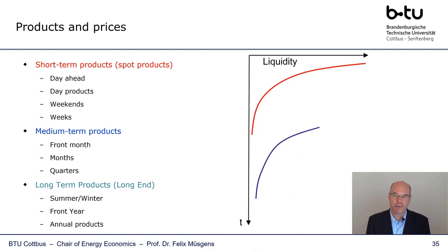And regarding liquidity, you see here that typically the closer it gets to delivery, so the day ahead, the front month, the front year always have the highest liquidity, while for other products, the more in the future it gets, the less liquidity there typically is.